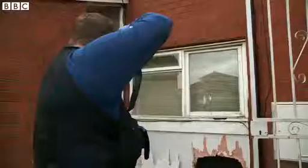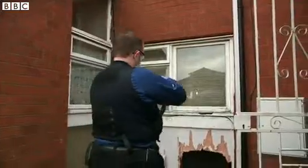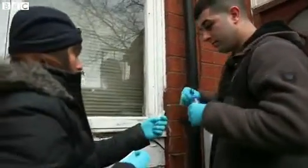Back on the road, and the forensic squad have been called to another break-in. This time a television has been stolen. More prints have been left, helping the team to build a profile of the person that's committed this crime.